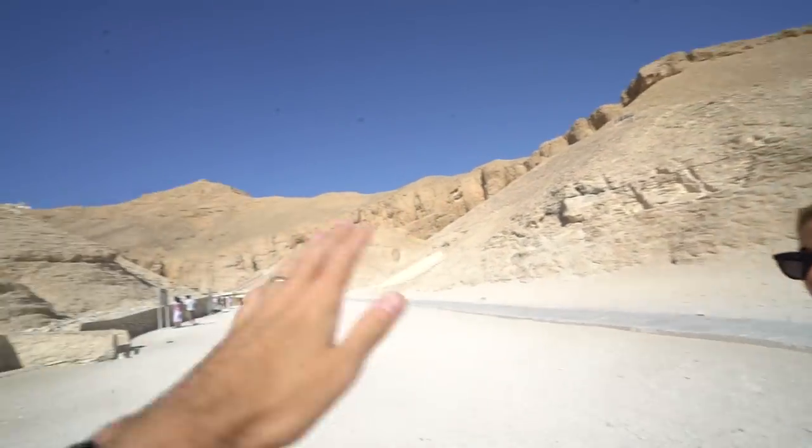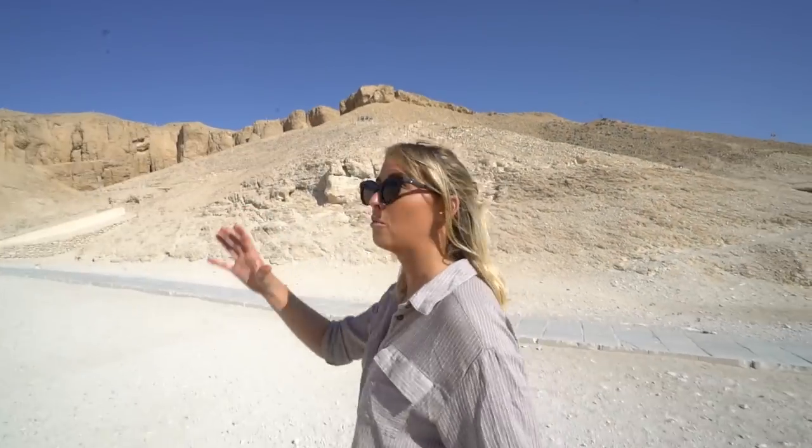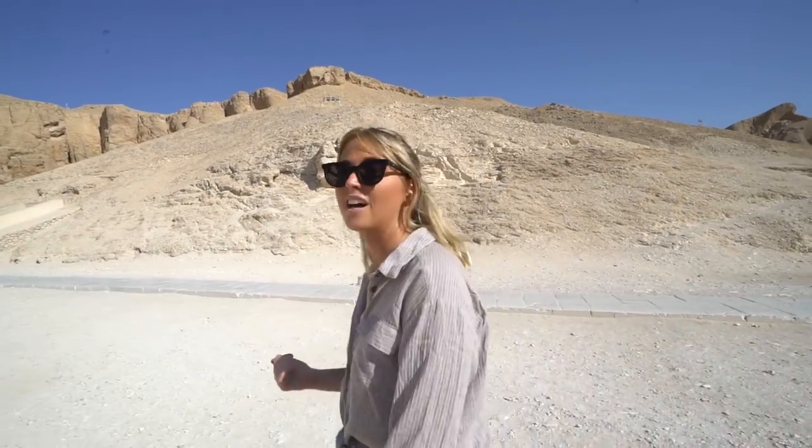Yeah, so this is the valley, and then they've just dug in. I actually thought they were always going to be built monuments. I didn't realize they were going to be cut into the side of an actual mountain.